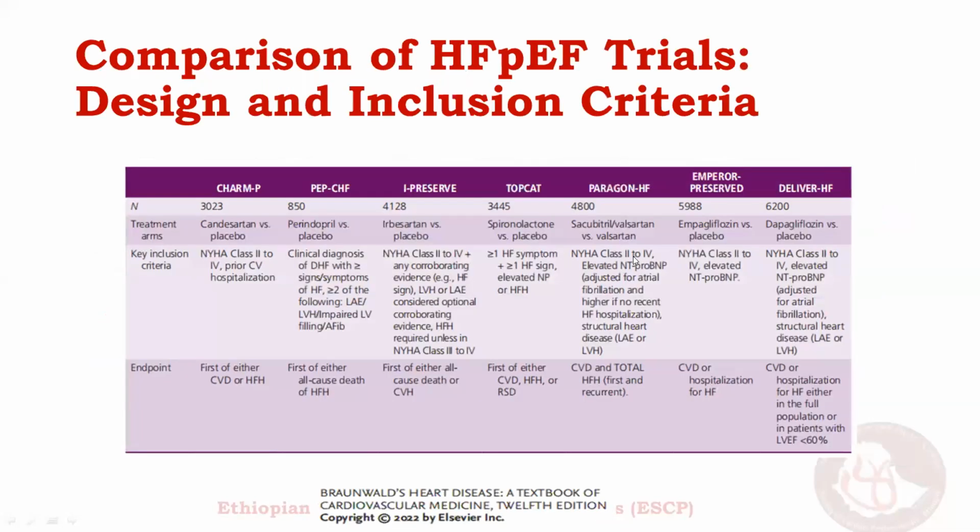So, a comparison of HFpEF trials, design and inclusion criteria. As you can see, this is a summary: CHARM-Preserved, PEP-CHF, I-PRESERVE, TOPCAT, PARAGON-HF, EMPEROR-Preserved, DELIVER. None of these trials met the primary endpoint, but there is a trend towards benefit, particularly TOPCAT and EMPEROR-Preserved, which are said to be better.